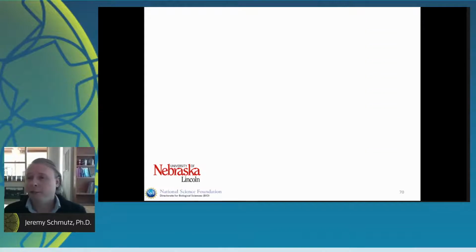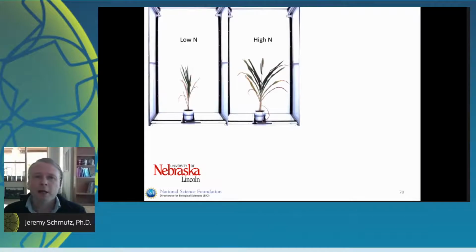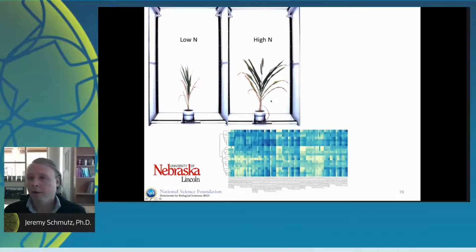So one of the kinds of things we can do is integrate other kinds of data. This is a project we're working on with UNL, integrating high throughput phenotyping. This is low N and high N nitrogen sorghum phenotyping. We've done extensive transcriptomics across the growing season and identified genes that are really important in key timeframes, where the plants are taking up nitrogen, using it, and then using it to produce the end product.